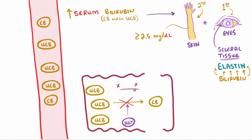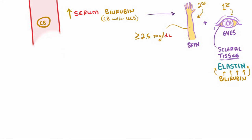Now, as you might imagine, after looking at this process, there are quite a few potential pitfalls along the way that can lead to jaundice, and they're lumped together depending on whether they have more unconjugated bilirubin in the blood or more conjugated bilirubin in the blood, or more of both in the blood.